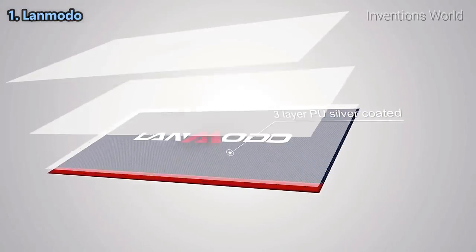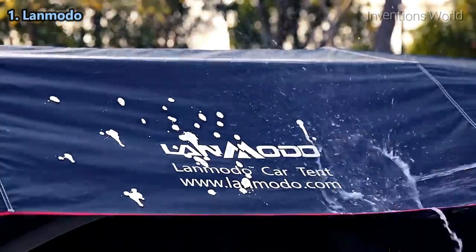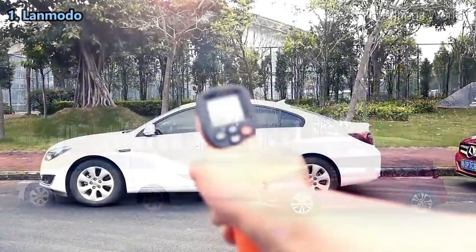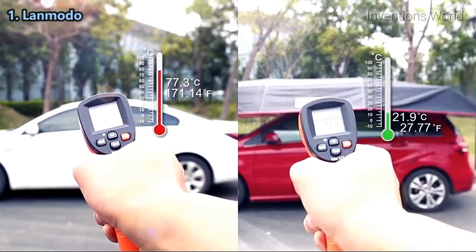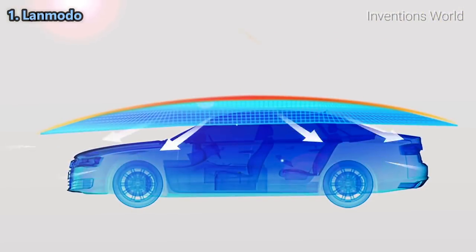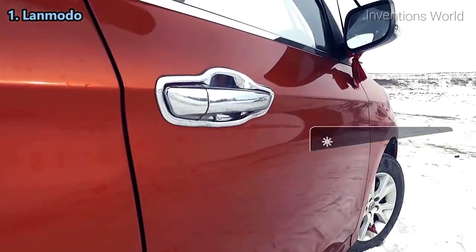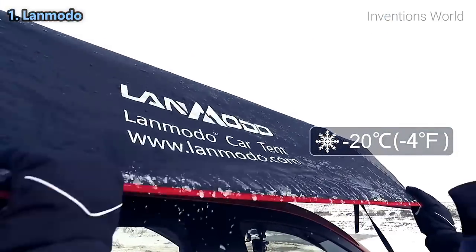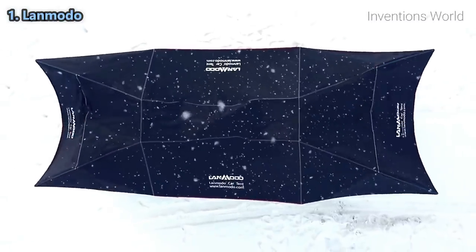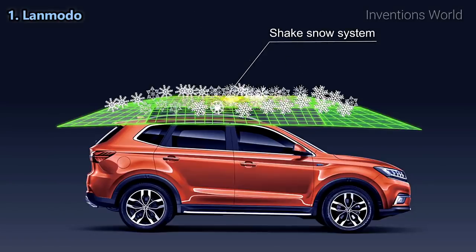With cutting-edge, three-layer PU silver-coated technology, Lanmodo protects your vehicle from bird drops, dust, sap, acid rain, and is incredibly easy to clean. The reflective polyester film keeps your vehicle incredibly cool on hot days. It even works well in low temperatures and protects your vehicle against snow or hail. On snowy days, you can set up the automatic shaking snow system on the top of Lanmodo and have no worries to clean snow anymore.